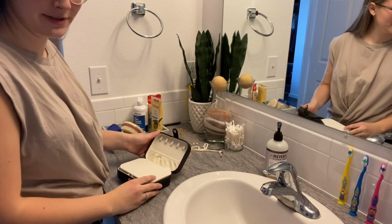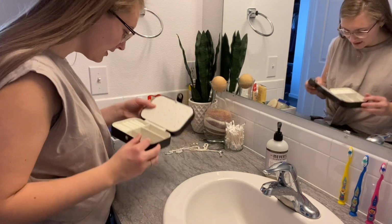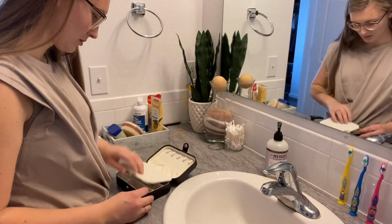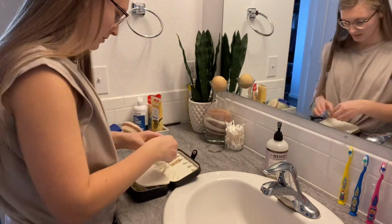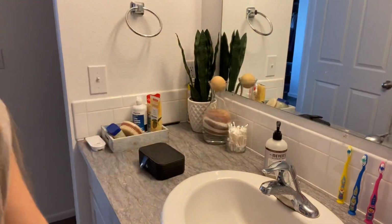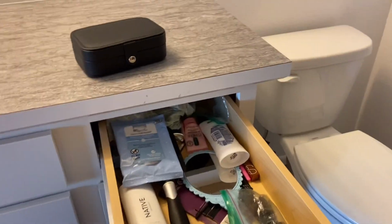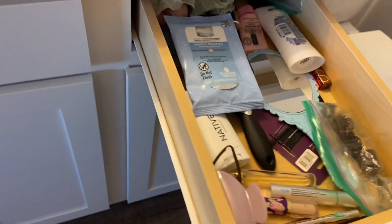Yay, my jewelry finally gets a home. I've never used one of these. This is what it looks like, even though I cleaned it 2 weeks ago. Every time I open it and close it, stuff moves all the time. So I'm excited to have those in.